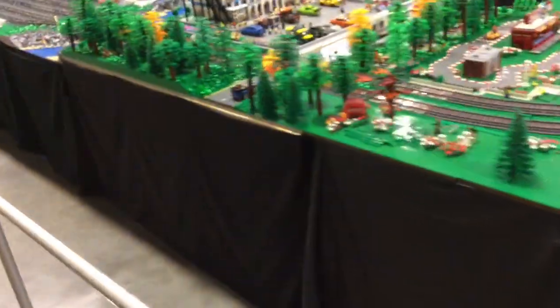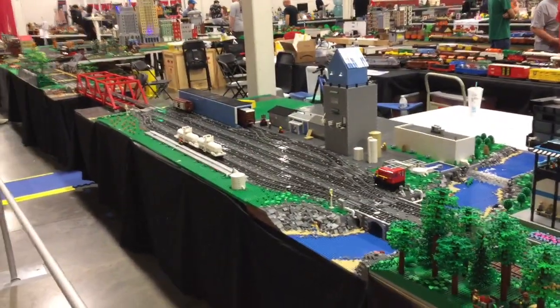Another one of my favorites. These guys always do amazing work. I'm not going to go all the way around the back. There's not much there. Well, we've got a little bit. But, Train Builders. Lego train builders, obviously.